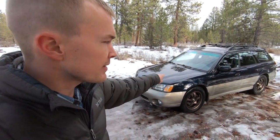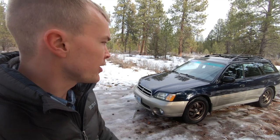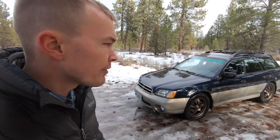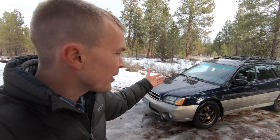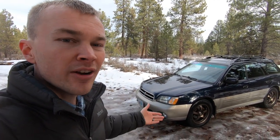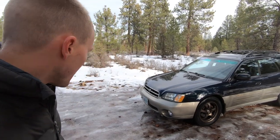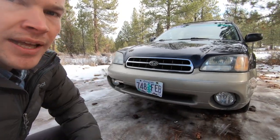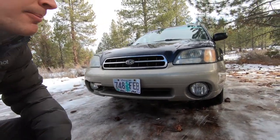I also like the fact that it was available in this two-tone color configuration, again giving it a slightly more unique look than other options that are out there. I think it's actually kind of a shame that we don't really see two-tone colors on cars all that much anymore. Up here on the front of the vehicle, it's got a really nice clean front end, nice simple grille headlight design, and then we've got the fog lights down below in the bumper.